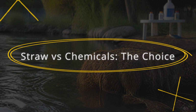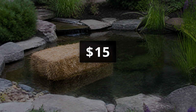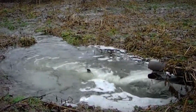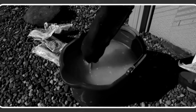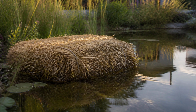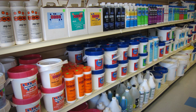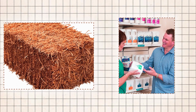So, close the loop we opened at the start. If a $15 bale of straw can really hold algae back, why is your whole routine built on chemicals? Because they were never fighting the same fight. Chlorine and shock attack the green that's already there. The straw just makes sure less of it ever arrives. One corrects, one prevents, and almost nobody puts the second one in front of you, because there's no repeat sale in a bale of straw.